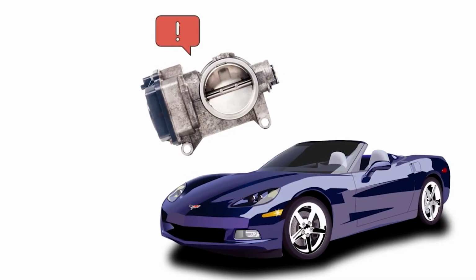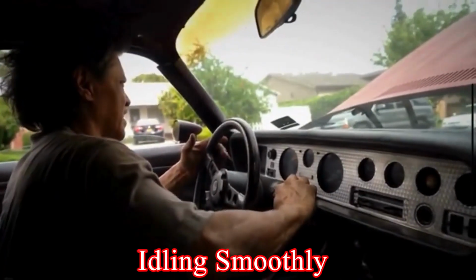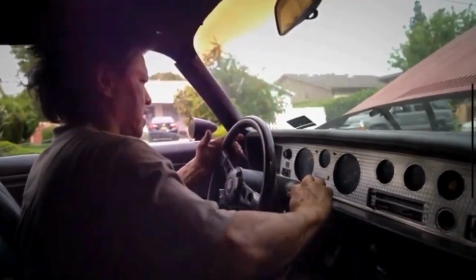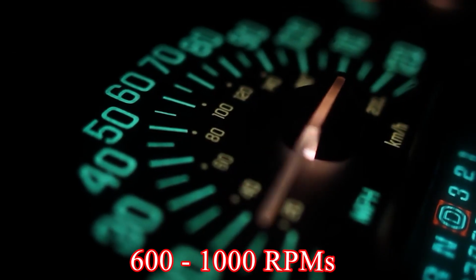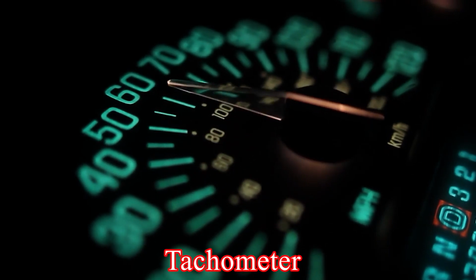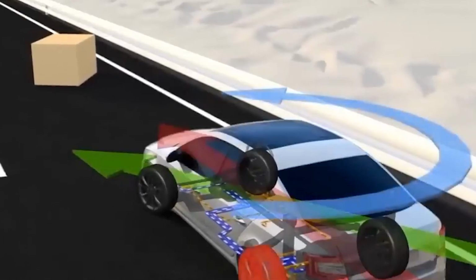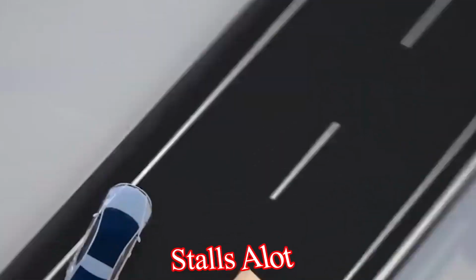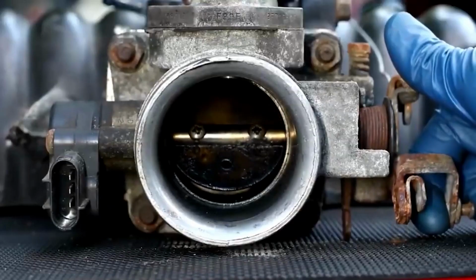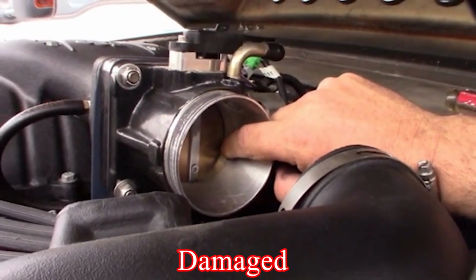The idle air control valve regulates the airflow that keeps your car idling smoothly. A healthy idle should be smooth and steady, ranging around 600 to 1000 RPMs on the tachometer, which is a needle thingy that shows engine speed. But if your car idles erratically, is rough, stalls a lot, or acts funky, then the idle air control valve, or IAC valve for short, might be damaged.